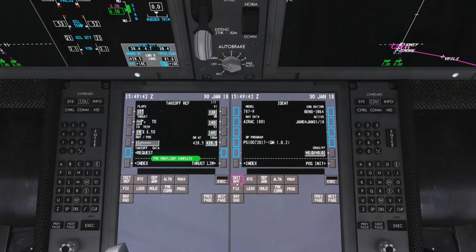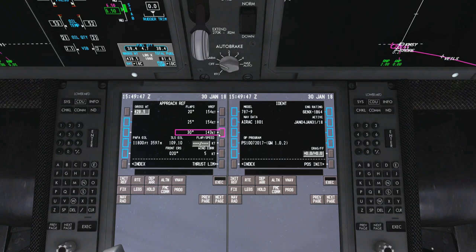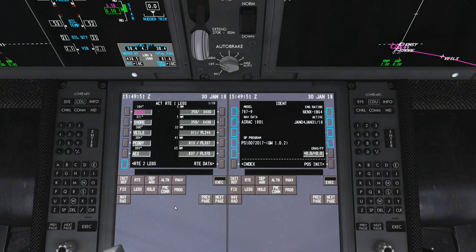All right, and let's check our approach speed real quick. All right, so about 143. So let me check the legs real quick again. Make sure there are no other discontinuities. I didn't see anything, but I wasn't checking too much. All right, so 143. Obviously, I don't want to be all that fast. 2 left, 143. It needs to be like 148.